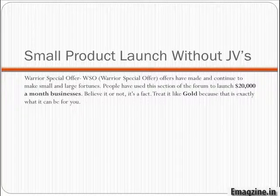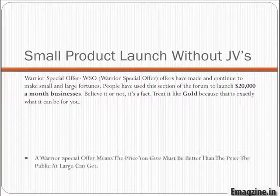In the training, we're going to be talking a little bit more extensively on this method, but doing something like a WSO, a Warrior Special Offer, these offers have made and continue to make small and large fortunes. People have used this section of the forum, Warriors Forum, to launch $20,000 a month businesses. It happens all the time. I've done them myself. Believe it or not, it's a fact. Treat it like gold because that is exactly what it can be for you.